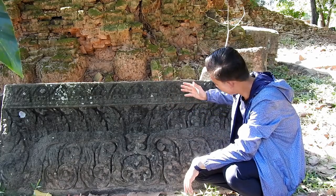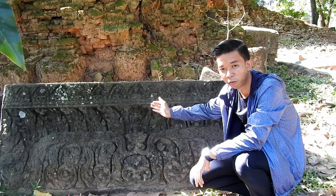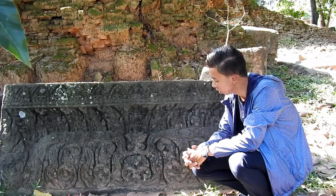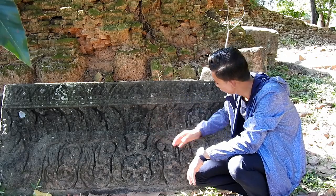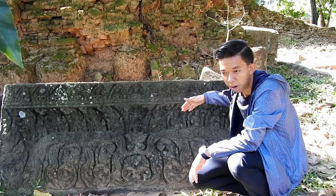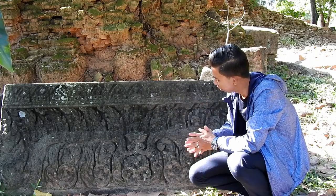What we can see and learn from this lintel is that in the middle this is Brahma, one of the three main gods in Hinduism. This is Brahma sitting in meditation, the Brahma with four faces, sitting in the middle in meditation. And nearby him, on the highest register, we can see these are all Brahma's devotees, or Brahma's followers. They are also sitting as if worshipping Brahma.